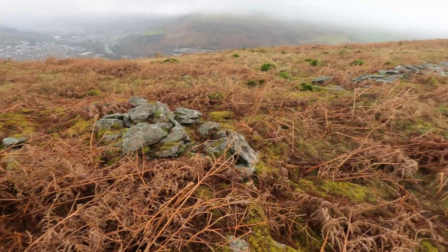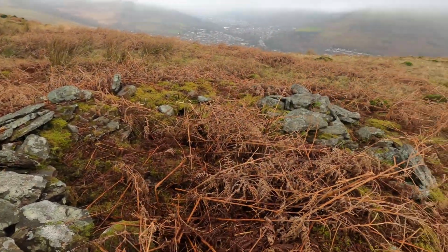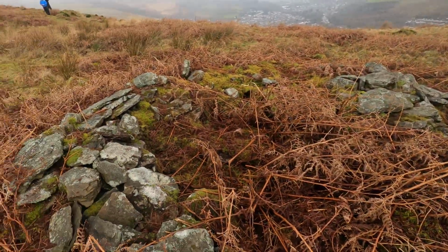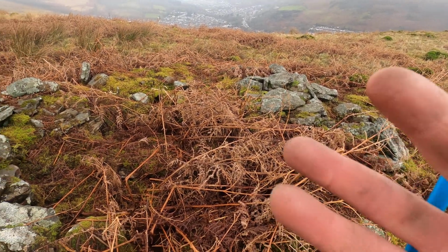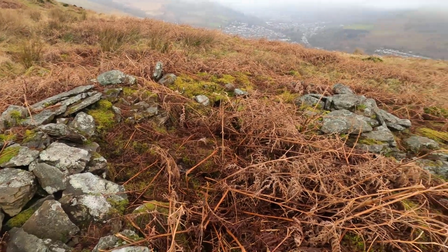And then, interestingly enough, this linear structure that dated from the 1800s, and there's this round building here that I mentioned could possibly be of Iron Age date. It's very similar to ones at Holyhead Mountain, but the thing is, it could be much later. It's associated with this wall structure.